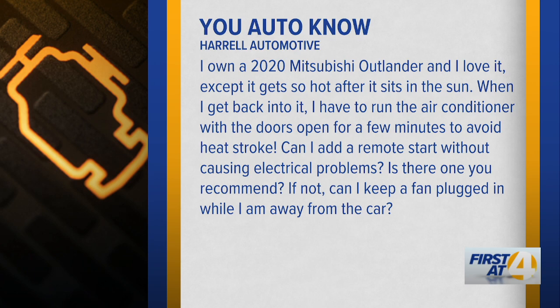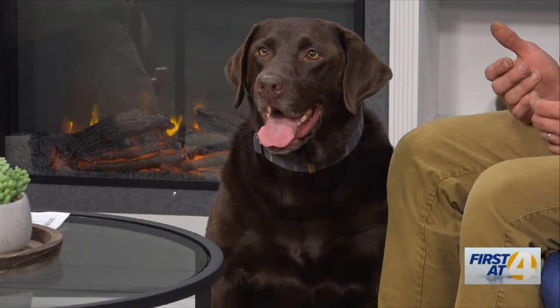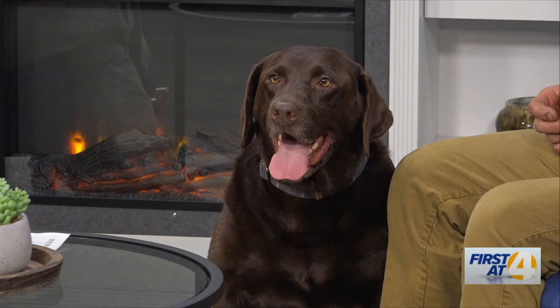Well, a remote start's a great option. They can be added, but I would suggest going somewhere, not trying to do that yourself. There are several places in town that do a great job installing remote starts. It's not something that we do here, but there are other things you can do to keep your car cool. I have a black SUV, and when it gets really hot out, it's really hard to get in that car. So I will crack my windows and leave them down just a little bit if I'm going to leave the car for a few hours, and maybe even the sunroof just a little bit.